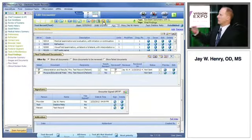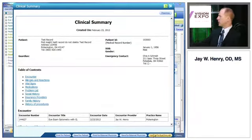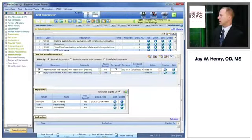Up here, I can give the patient a clinical summary. This is part of meaningful use also. And I can print this for the patient and hand it to them. I can save it for them electronically, or I could upload it to iClinic.net, which is the patient portal. And I'm going to show that in just a little bit, how quick and easy that is to do.